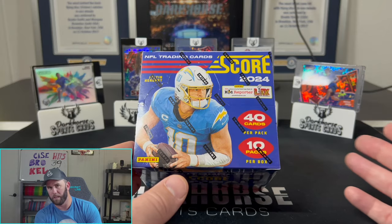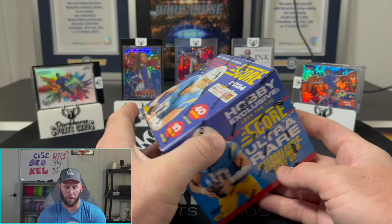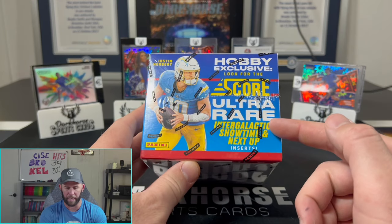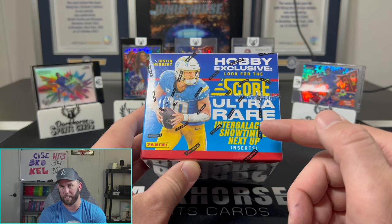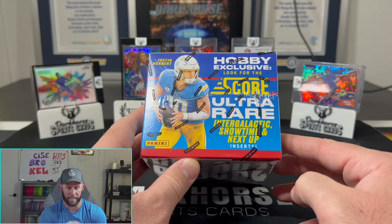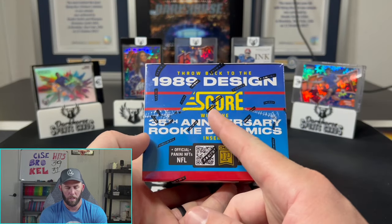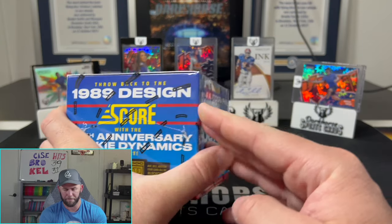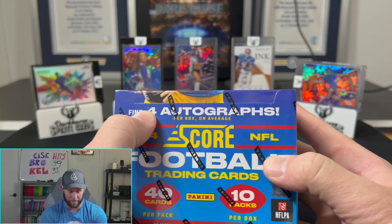We'll get a feel of what they look like first, but we will fly through those eventually. We've got a couple case hits to go after. The Intergalactic, I don't know what that looks like. The Showtime, they actually do have this as one of the images, and those actually look kind of cool. And then the Next Up insert as well. You can also find some of the old school designs in here if you're interested in that. And four autographs. That's the big thing.